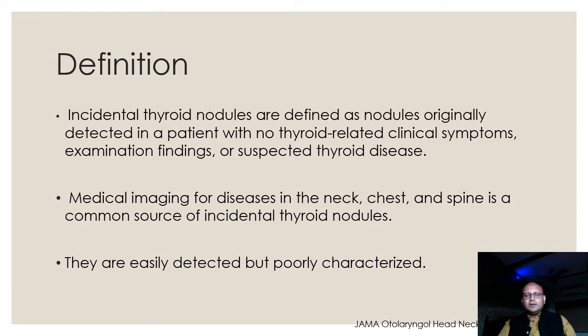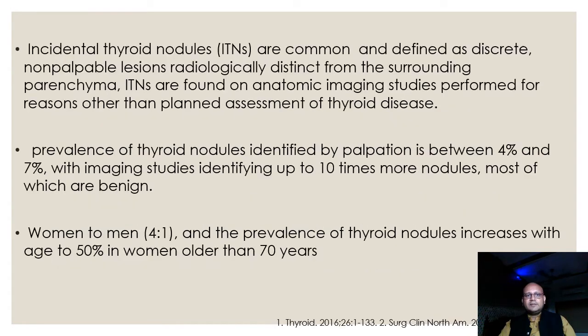Incidental thyroid nodules are defined as nodules originally detected in patients with no thyroid-related clinical symptoms, and they are accidentally found in examination or scans, and they are easily detected, but they are poorly characterized. ITNs are common and defined as discrete non-palpable lesions radiologically distinct from the surrounding parenchyma and are found on anatomic imaging. Prevalence of thyroid nodules identified by palpation is between 4% to 7%, but when we do imaging studies, then they are detected 10 times more nodules, which are most of the times benign.